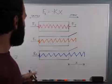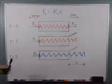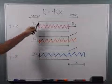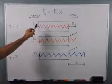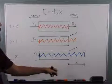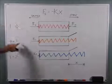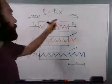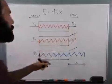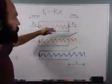And so what I've also set up here are 3 time intervals, okay? And the spring has been compressed right here over a certain distance x, which I've got down here. So this is actually time equals 0. And we're going to say the shuttle is on this side of the container, and then space is on this side of the container. This is the same container at 3 different time intervals. So 1, 2, 3.